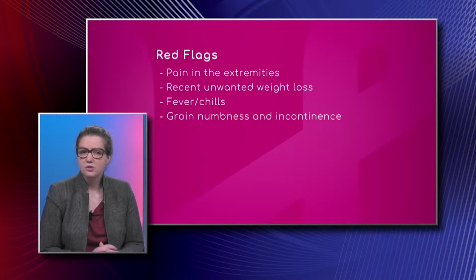Groin numbness and incontinence. Usually the classic thing that we talk about is fecal incontinence and urinary retention. So what you would have is you would soil yourself and you would go to the toilet and say, okay, well, I've soiled myself and I actually hadn't noticed the stool coming out. That's very different from patients who say they can't make it to the bathroom on time but have the sensation of emptying.